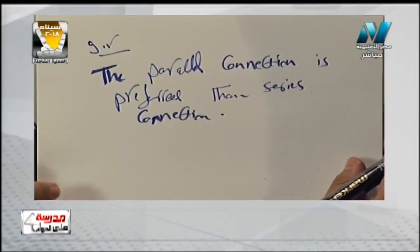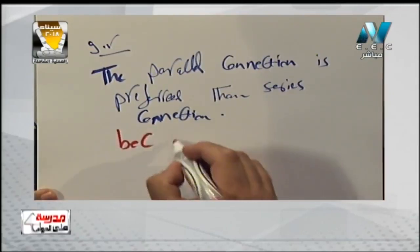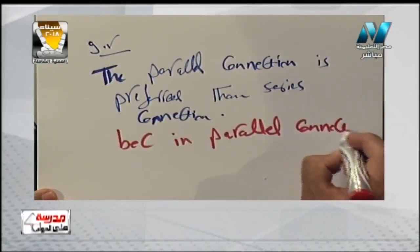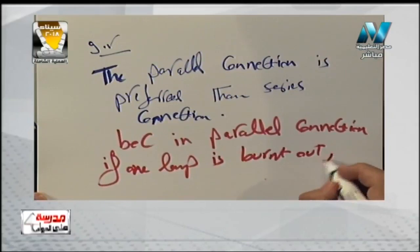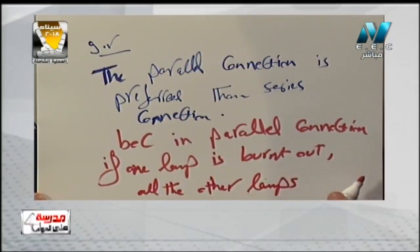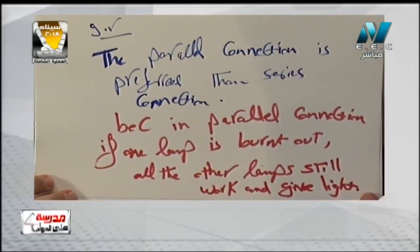ليه parallel connection دايما هو preferred أو بنفضله على series connection? Because in parallel connection, في حالة parallel, if one lamp is burned out, لو في لمبة اتحرقت or unscrewed أو اتفكت من مكانها أو أي سبب, all the other lamps, كل لمبات تانية still work and give light. So for this reason, parallel connection is preferred.